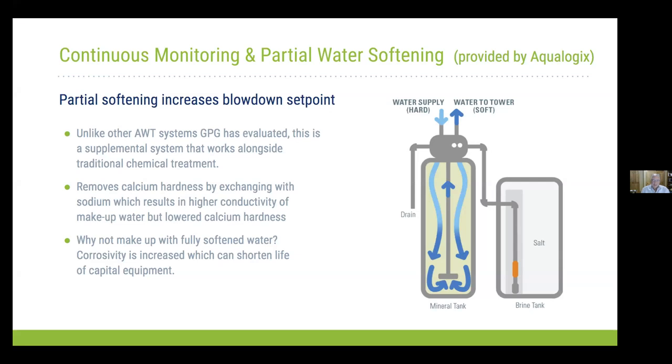This is continuous monitoring and partial water softening. This is basically just a look at partial water softening, and it's normal water softening technology. There's nothing really new about the water softening part of it, other than it's more precise. It does partial water softening. It's not blunt force water softening. It monitors 30 points of water chemistry, and then it softens the water as required.